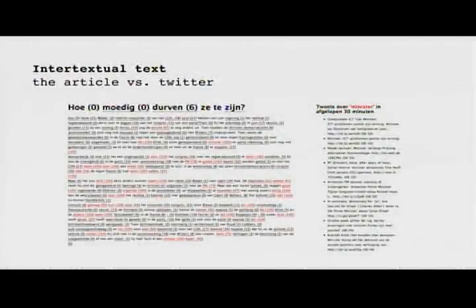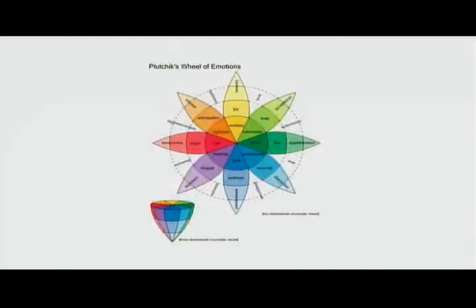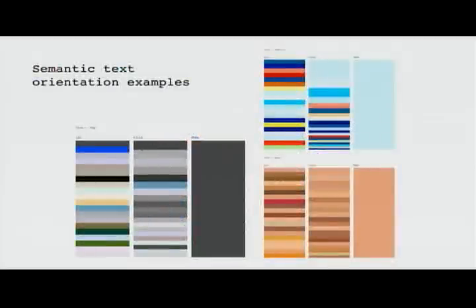Just to give you some quick examples, if you take any article and you check on Twitter, for every word, how many times people are talking about it, you get a sense of how relevant each word is to the article. Or if you combine it with theories of emotions, you would get things like this, where each word gets color coded.